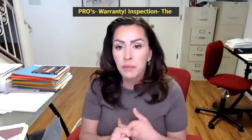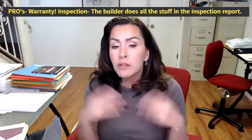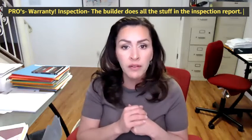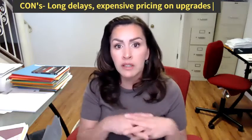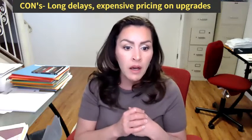You get 1 year bumper to bumper normally, 2-year mechanical and 10-year structure. Also, when it comes to inspection, the builder will usually do all the stuff on the inspection report. The cons is you can see some pretty long delays. You can see some pretty expensive pricing on upgrades.